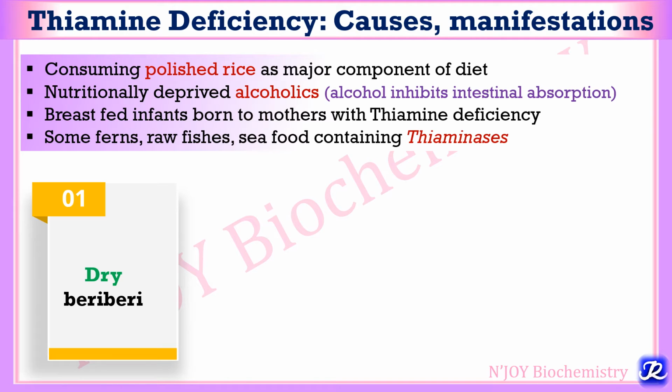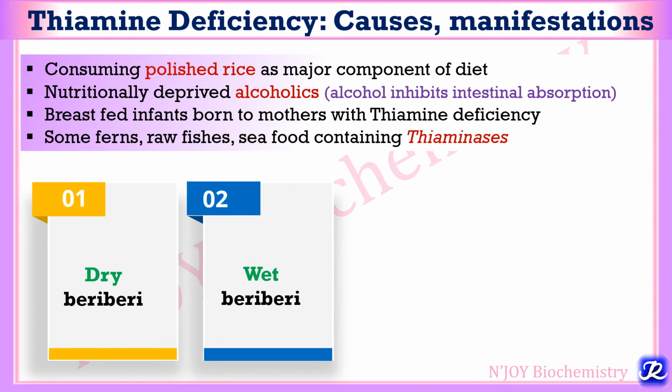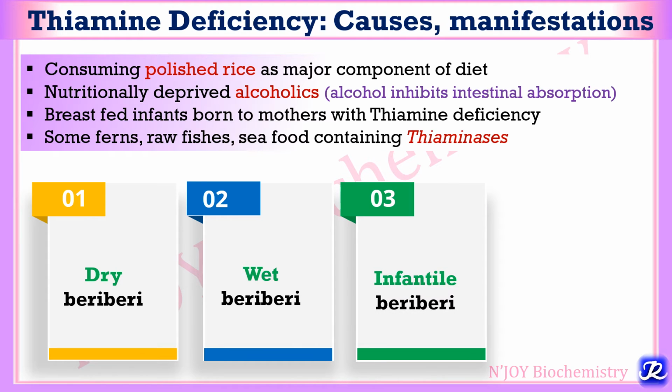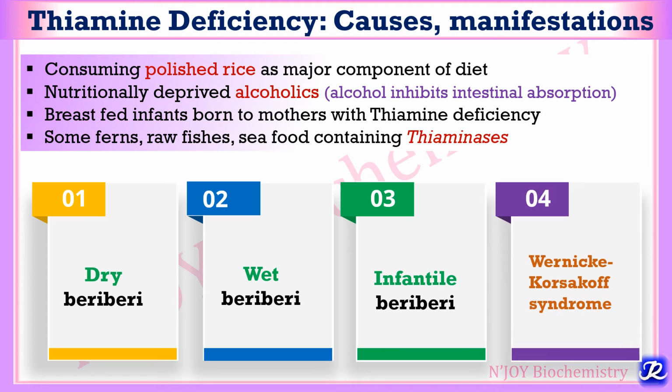Now, what are the various manifestations of thiamine deficiency? So it will result in various conditions. The first one is dry beriberi. Second condition is wet beriberi. Third condition is infantile beriberi. And the fourth condition is Wernicke-Korsakoff syndrome. So there are 4 clinical conditions due to thiamine deficiency: dry beriberi, wet beriberi, infantile beriberi, and Wernicke-Korsakoff syndrome.